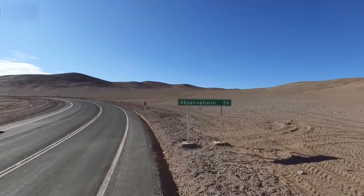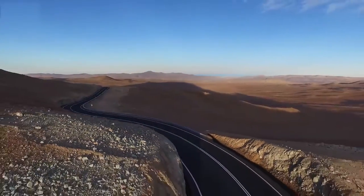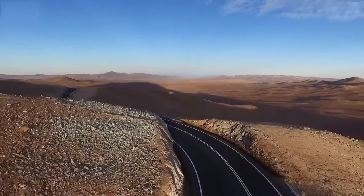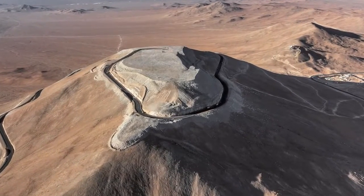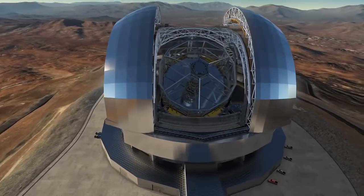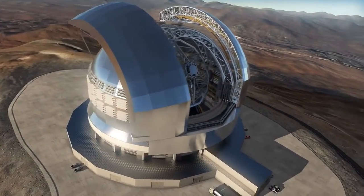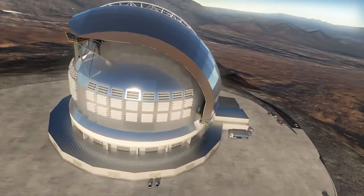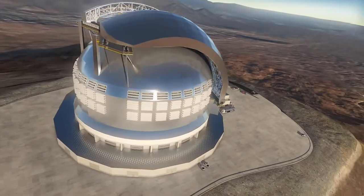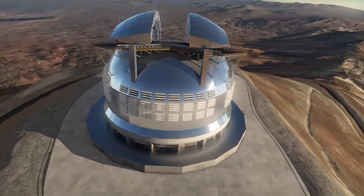Not far from ESO's Paranal Observatory, Cerro Aramazones will be home to the E-ELT, one of the next generation of enormous telescopes. A main mirror 39 meters across and a protective dome almost 80 meters high will make this one of the biggest astronomical projects ever undertaken. Truly an extremely large telescope.